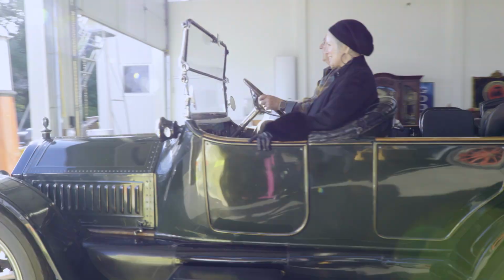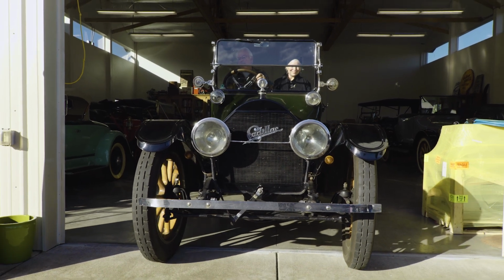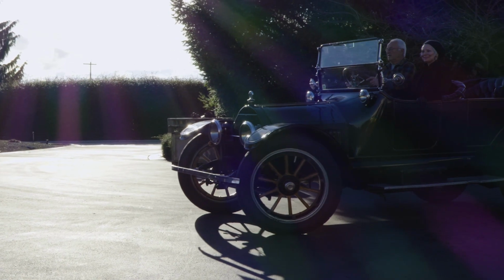The most common reason you'd lose your car in the day, fire. So that's why the early garages were little one-car garages, not connected to the house.